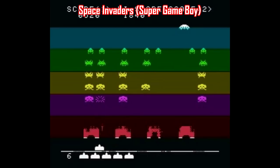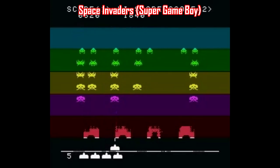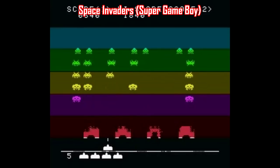I wish more games took advantage of the Super Game Boy. Sure, a few games here and there had different music or sound effects, but there weren't any other games that pulled off what Space Invaders did.